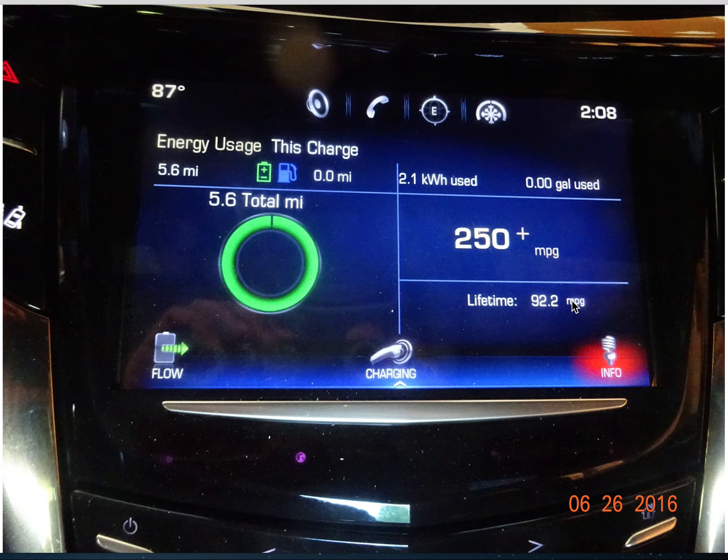Most days, I do not use any gasoline to drive. And I do drive every day. Okay, so 92.2 is my lifetime miles per gallon on my ELR. And that is truly my lifetime, because up to this point, I am the only owner of this ELR.